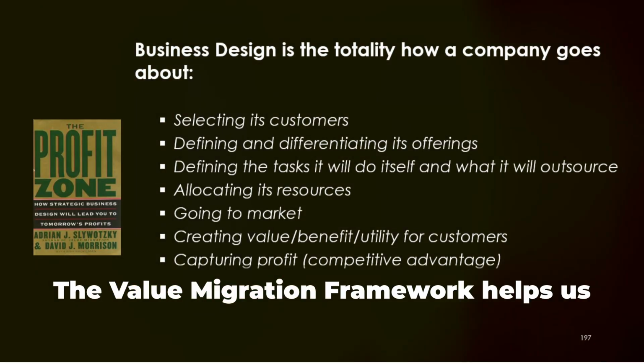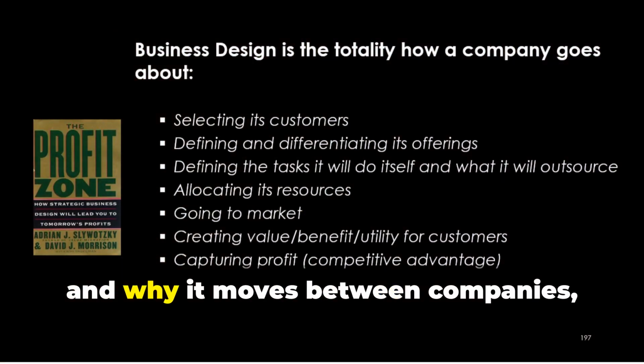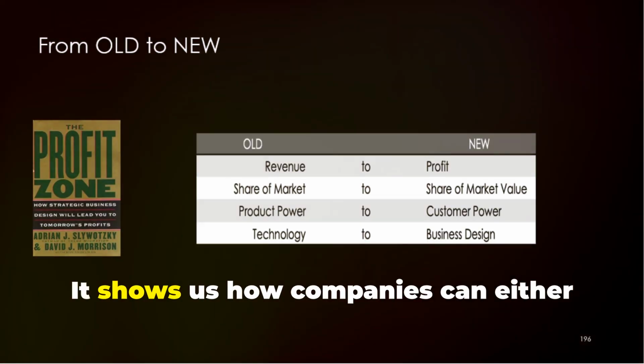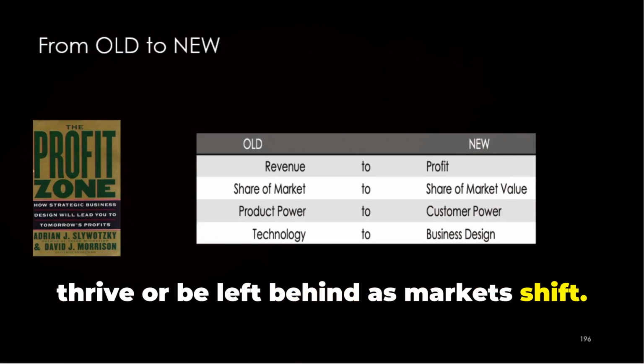The value migration framework helps us understand where value comes from, where it goes, and why it moves between companies, industries, and business models. It shows us how companies can either thrive or be left behind as markets shift. Let's dive into how it works.